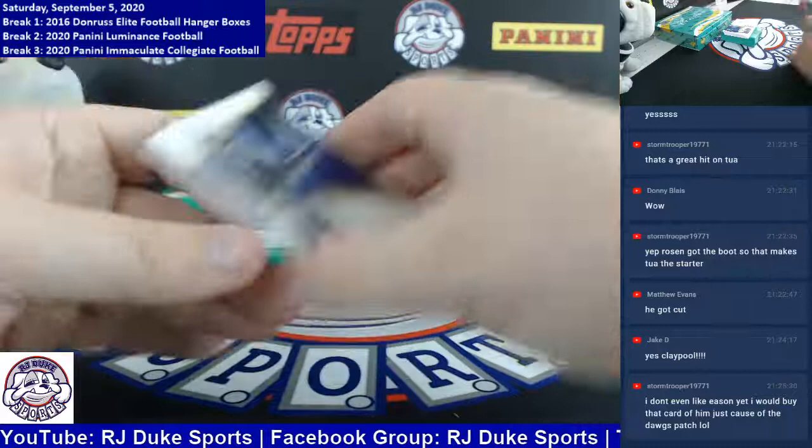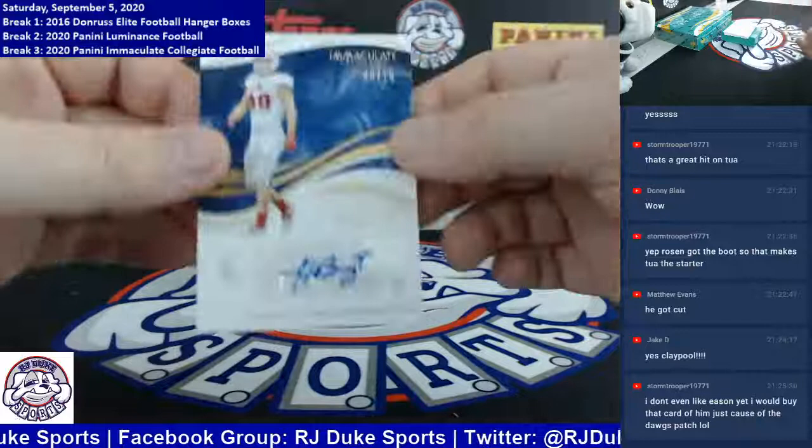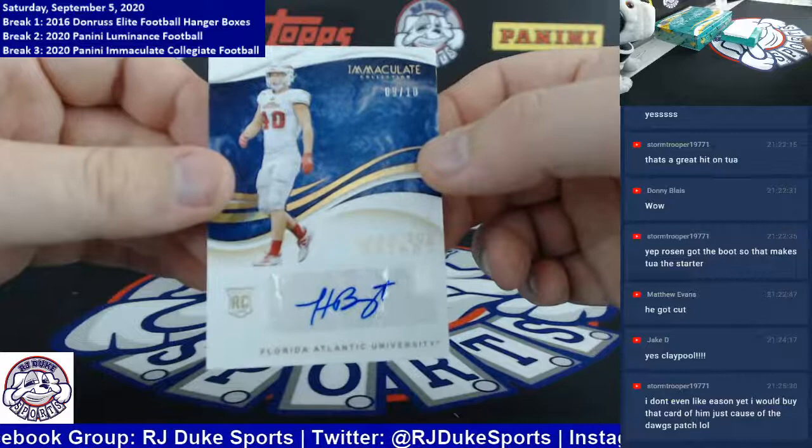And our next one, numbered only to 10. Super shorty here. On sticker auto rookie Harrison Bryant. That goes 9 of 10. Harrison Bryant.